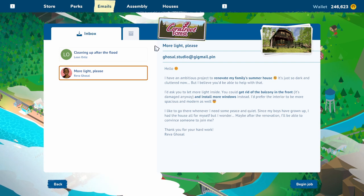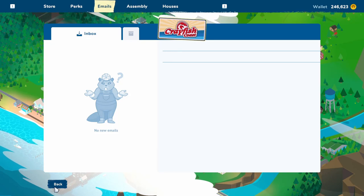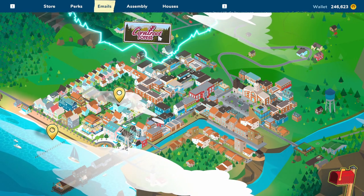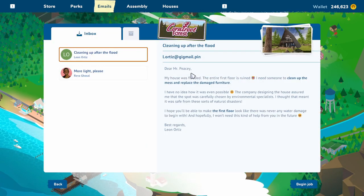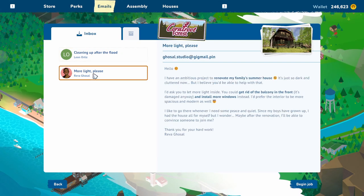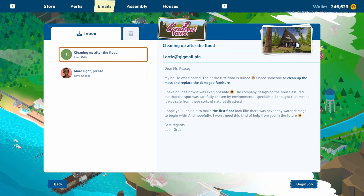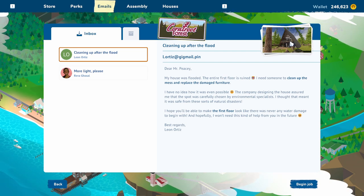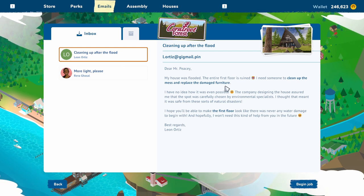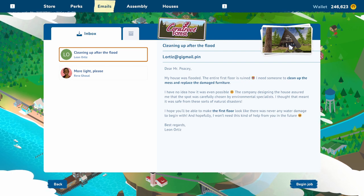Okay. Very nice. Do we have anything in here? No. Anything in here? No. So apparently all the jobs are right now here in the forest. Very nice. Looking forward for this too. This one should be pretty fast because it's a small house. Of course, clean mess, replace furniture, not an issue. The entire first floor is ruined. So this one, bye-bye.